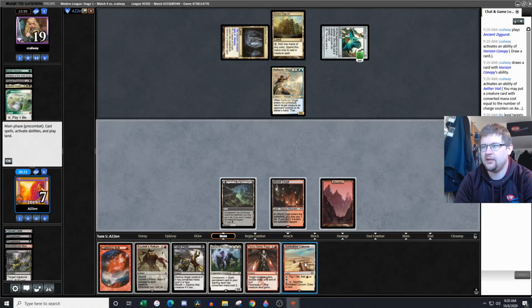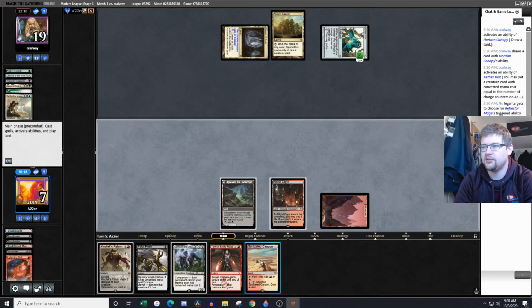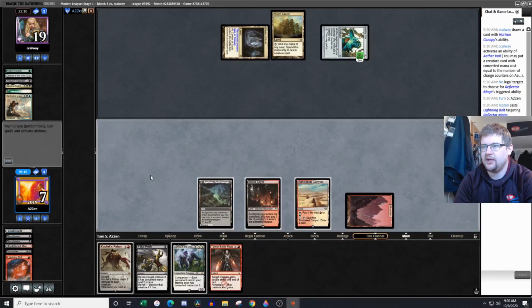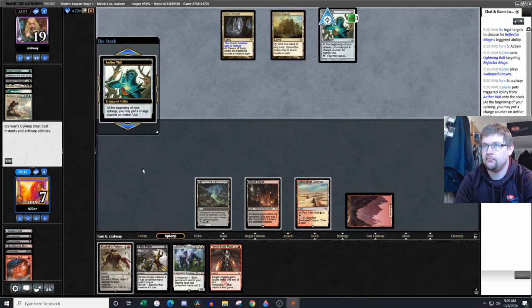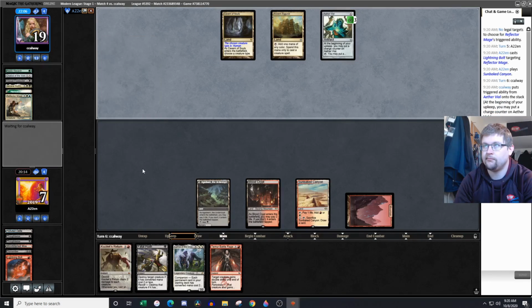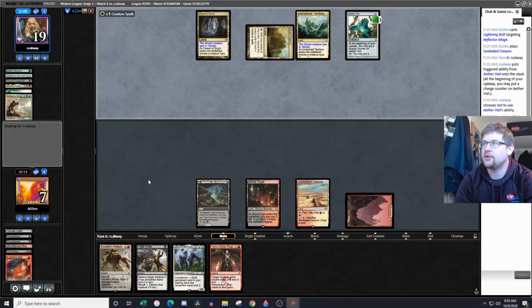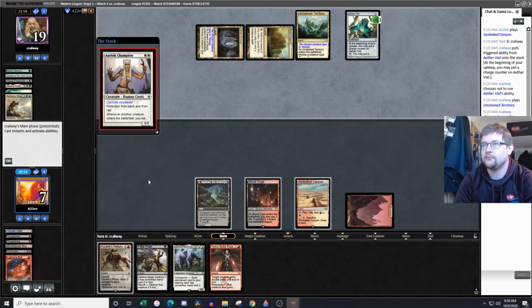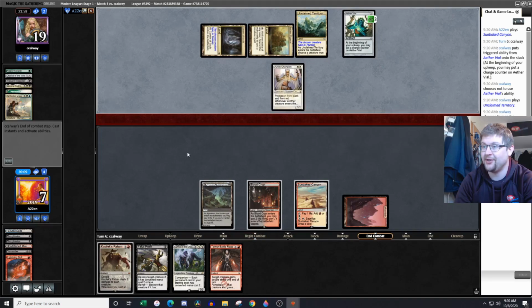Sunbaked Canyon. I think I'm going to Lightning Bolt this. Play out the Canyon. Saving the Canyon to turn on the push. It's kind of the idea. Oriq Champion. That was why I kept Kozilek's Return. Was specifically that card.